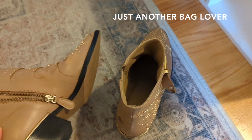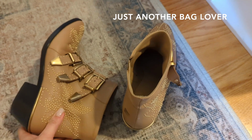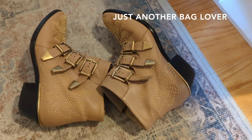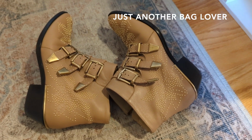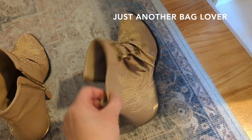Hey guys, really quickly, as I was putting all my equipment away, I just realized I forgot to tell you about the Chloe Susanna boots, and these are in the beige. I did get these on a Black Friday deal at Essence this past November, so they are fairly new, but I still have worn them a lot, and there is a little bit of wear and tear.